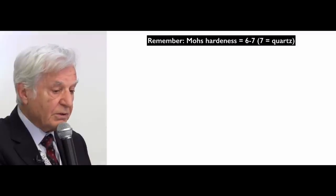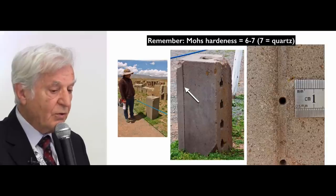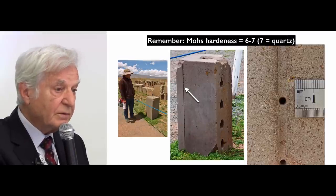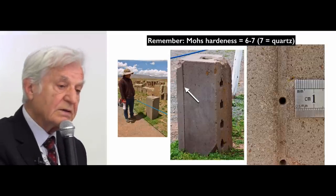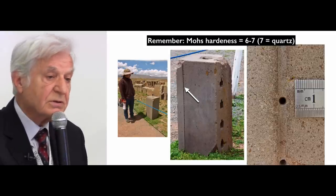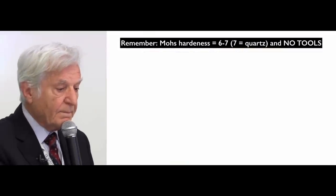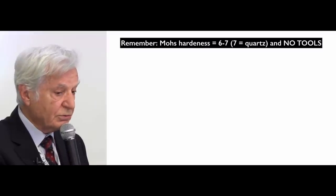A more extravagant feature is this stone, which has 20 holes drilled with precision, 30 centimeters deep inside this hard stone. Even those archaeometrics people who claim that this was done by an ancient civilization 30,000 or 60,000 years ago don't have the tool to replicate this. Remember, it has a hardness of 6 to 7, like quartz, and they have no tools.